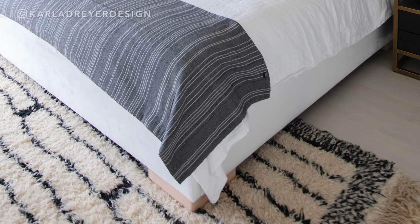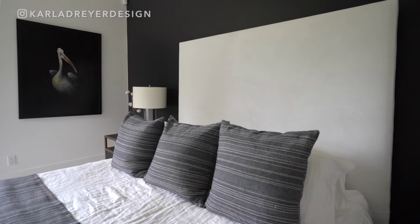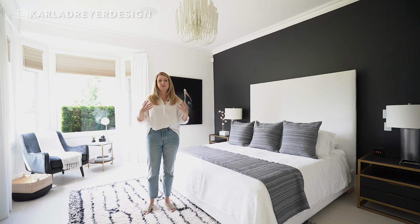So another thing, if you're gonna go with a dark wall like this, which we did, which really adds a dramatic effect, the nice thing is this room is still light and bright and airy, and the reason is the other choices that we made, whether that is the headboard, the bedding, the light above, even the carpet. They've got a lot of texture and lightness and brightness to the room.